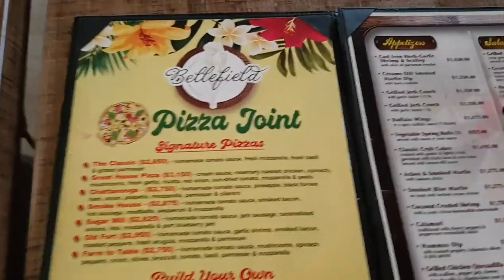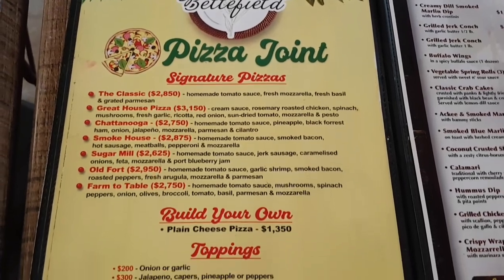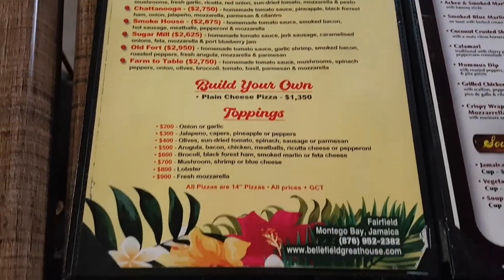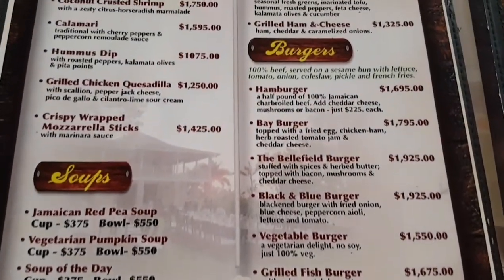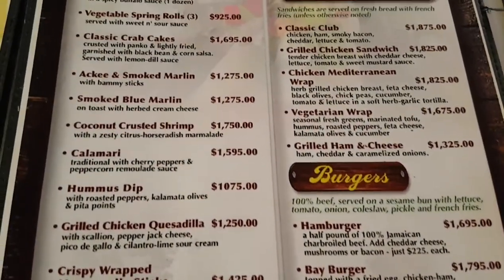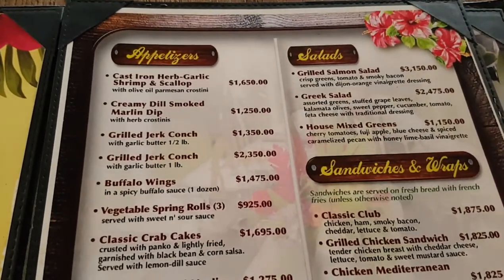So this is the menu. So yes, they do have pizza at Bellefield Restaurant and Bar. Yes, so these are the options for the pizza. You have your soups, burgers, salads, sandwiches, you name it.